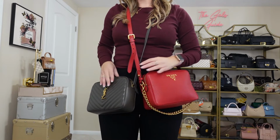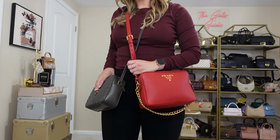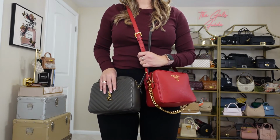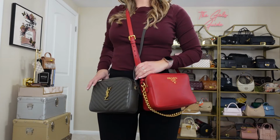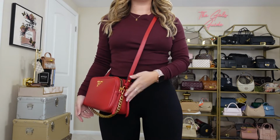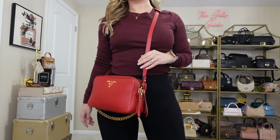Next to the Saint Laurent, it's a little bit higher, which I actually think is probably better because it's a little bit bigger and it's a little bit easier to manage higher up for me. But I think that they all lay pretty comparatively, but you can see the Prada definitely looks the biggest on the body. To show you what the Prada looks like, this is what this looks like. I think it's very comfortable and the added shoulder strap is a really nice feature.